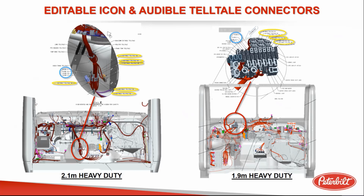The last thing to know is, where do you find the editable Telltale connector bundle for the signal wire? All truck models have the Telltale bundle in the same general location. On a 2.1 meter heavy duty, model 567 and 579, it is located behind the lower dash. On the 1.9 meter heavy duty, say model 389, it is located behind the digital display. The specific telltales are highlighted here and also labeled on the harness.